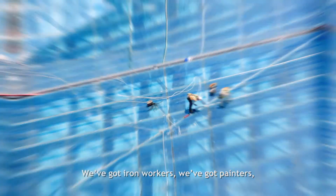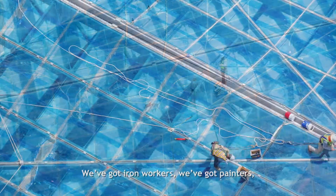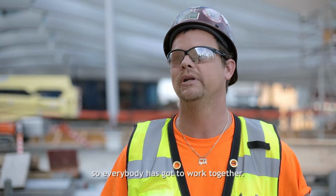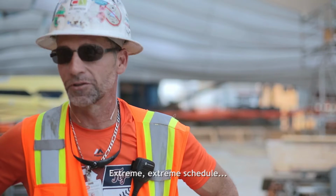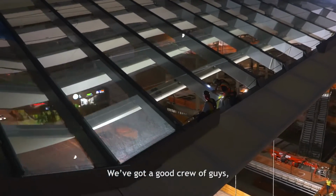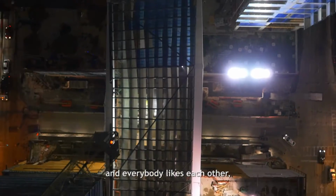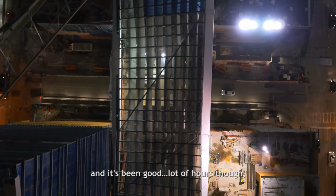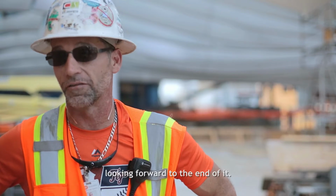We got iron workers, we got painters, we have glazers that do the glass, so everybody's got to work together. Extreme schedule, but we've been able to keep together. We've got a good crew of guys, and everybody likes each other, able to come in happy and leave safe every day, and it's been good. A lot of hours though. Looking forward to the end.